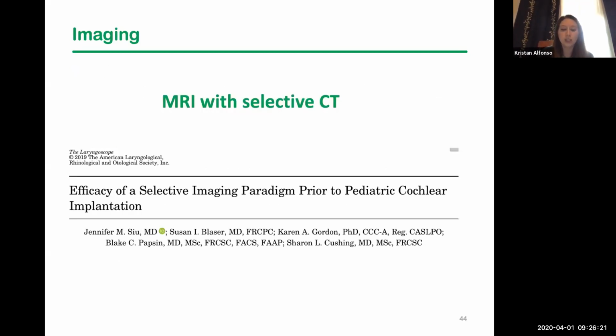Really, it started out being more CT, but in the last few years, I think more people agree with doing MR. I really like this study that came out of Toronto Sick Children's with Dr. Cushing et al., looking at the efficacy of a selective imaging paradigm. So they looked at doing MR for everyone and then selective CT. In patients who were syndromic, say with CHARGE or something like that, or had a history of maybe labyrinthitis ossificans, they would plan to do an MRI with CT.